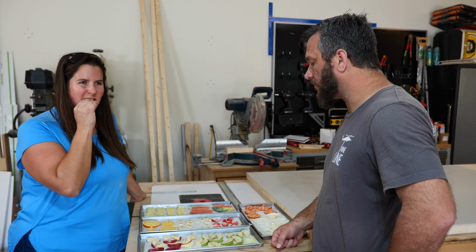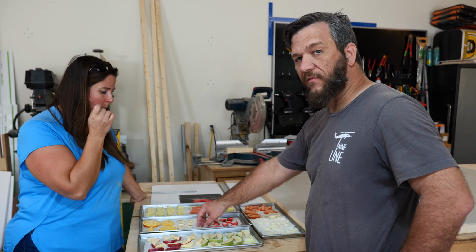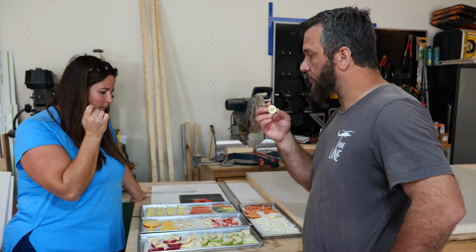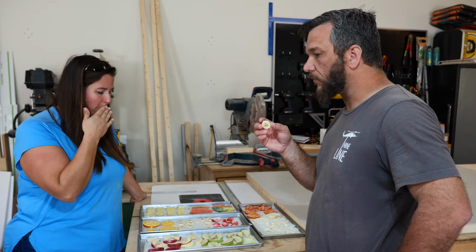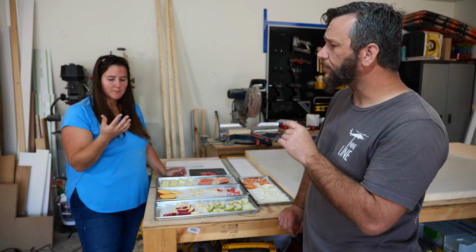That's crazy good. Oh, really good. I found my new nighttime snack. We might have to buy a banana farm. While we're taking a break here, my hands are really good.